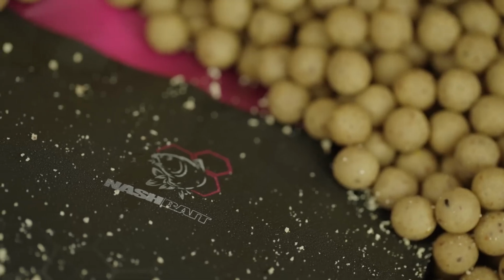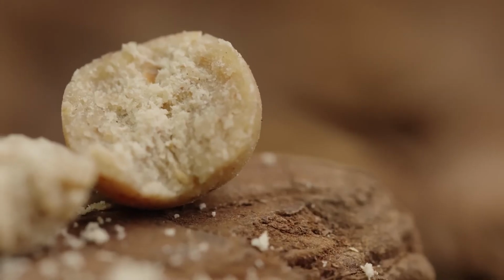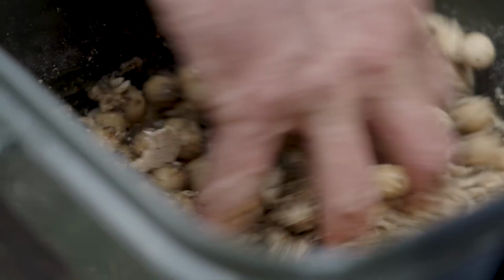We've relaunched it to a degree. The attractive flavour package, it hasn't changed. It actually hasn't changed, apart from the addition of a really nice toffee palatin. The base mix has changed though, for the better.